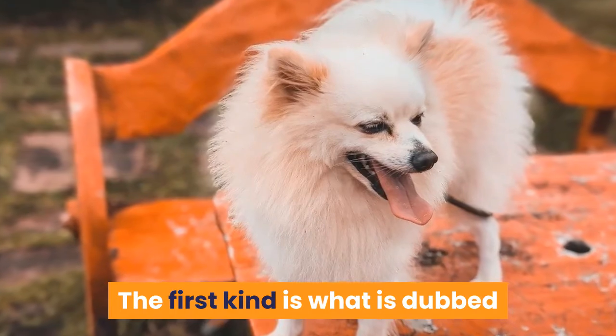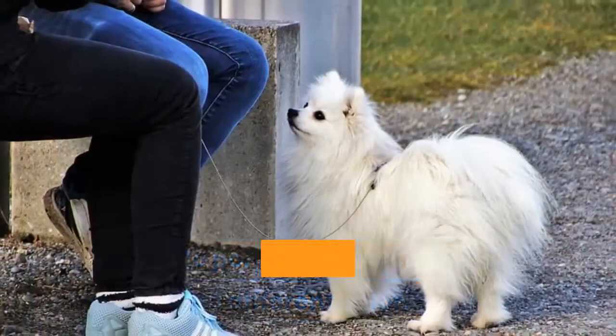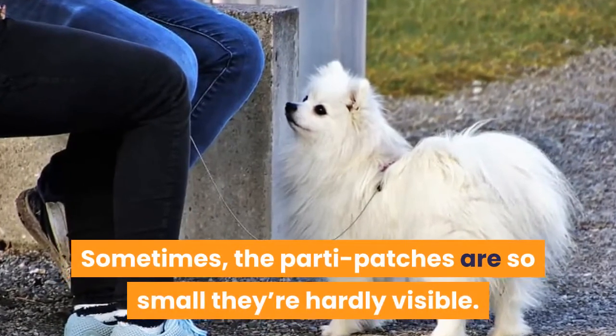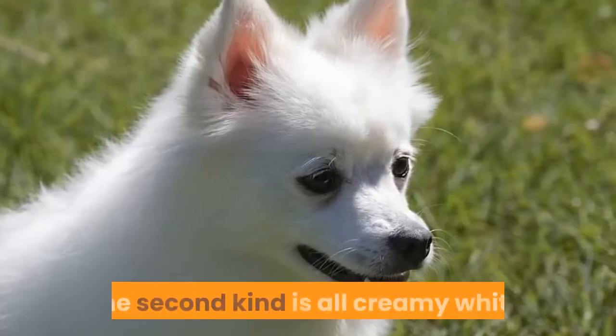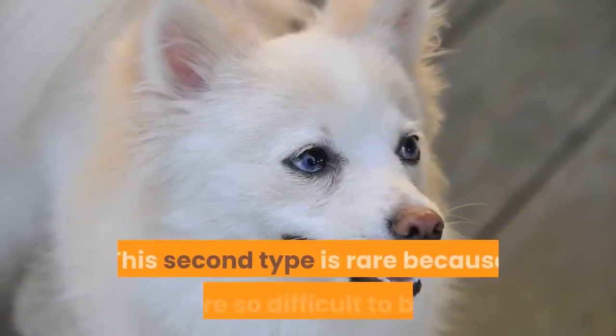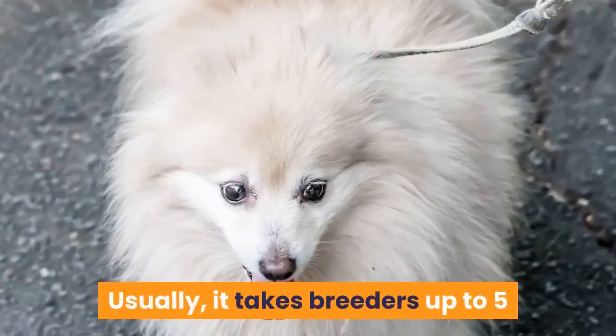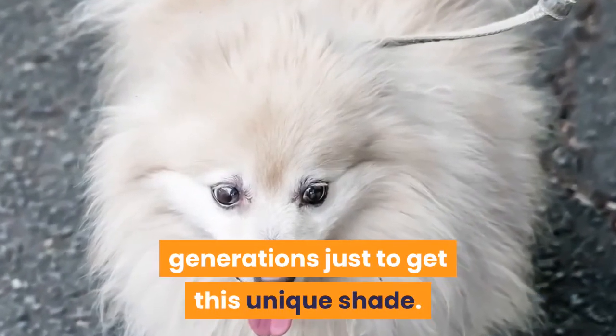The first kind is what is dubbed as party-colored Pomeranians, which are white poms with patches of a different color. Sometimes, the party patches are so small they're hardly visible. The second kind is all creamy white, also known as ice white Pomeranians. This second type is rare because they're so difficult to breed. Usually, it takes breeders up to 5 generations just to get this unique shade.